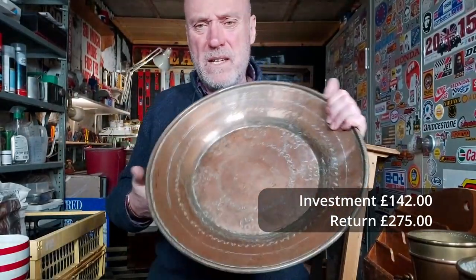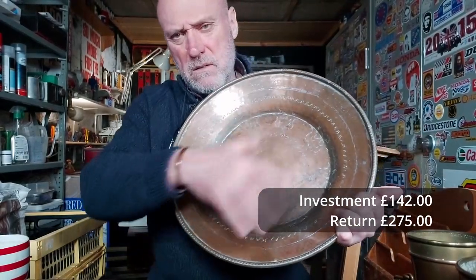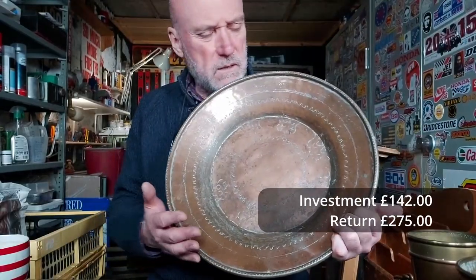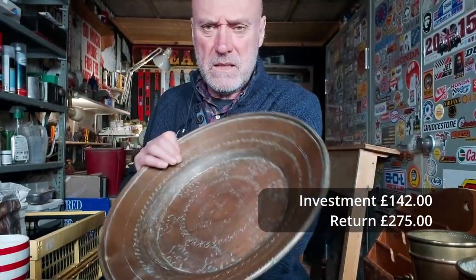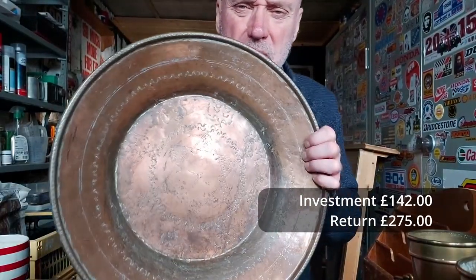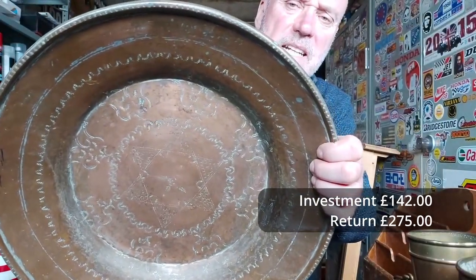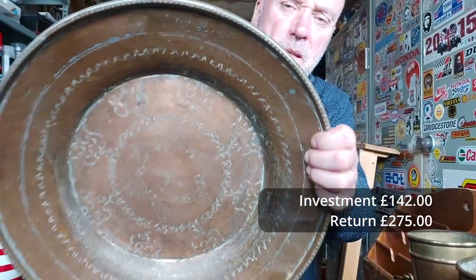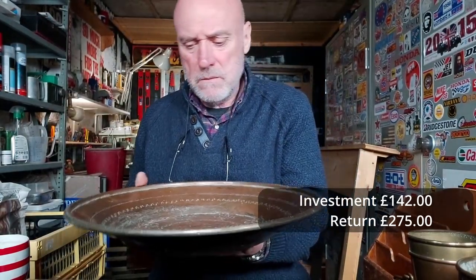Now, Damascus ware is the inlay of a different type of metal into, say, for example, a brass or a copper base, and it's a highly skilled craft. I certainly wouldn't have picked this up for £10, that's for sure, if it was Damascus ware, unless I was very lucky, but I can tend to be lucky now and again. There you can see the hand engraving inside. So yeah, I picked this up for roughly a tenner. I'm doing my best to remember what I paid for these things.